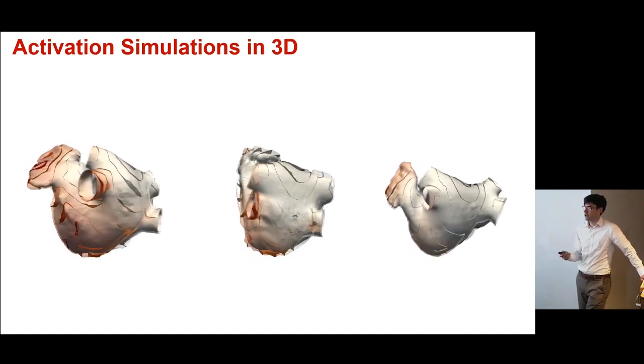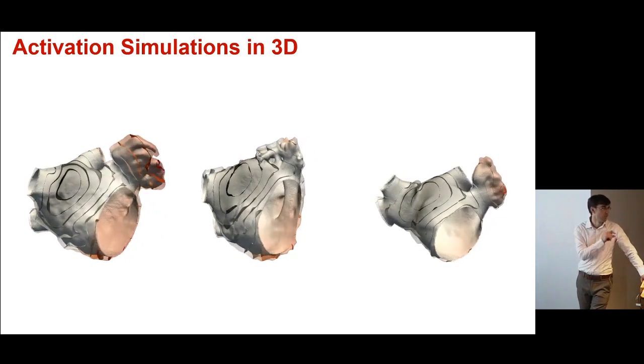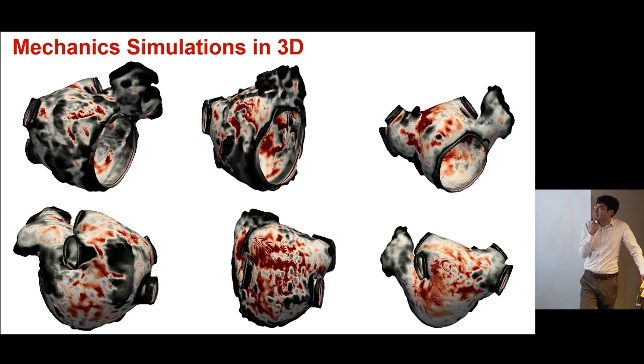So we get very converged solutions. We get nice activation waves. We have that level of resolution so that in regions of wall thickness where it's only 0.5 millimeters thick, we have at least 4 or 5 elements across the wall to capture any transmural variation. And this is the most recent work.